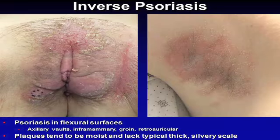Inverse psoriasis in many ways is the opposite of plaque psoriasis. Instead of affecting extensor surfaces, it affects intertriginous areas, the axillary vaults, inframammary areas, the groin and the genital regions. Because those areas tend to be occluded and more moist, you don't get that thick overlying scale. But of course, patients who have these lesions in sensitive locations like the genital areas, this has a tremendous negative impact on their overall mental health.